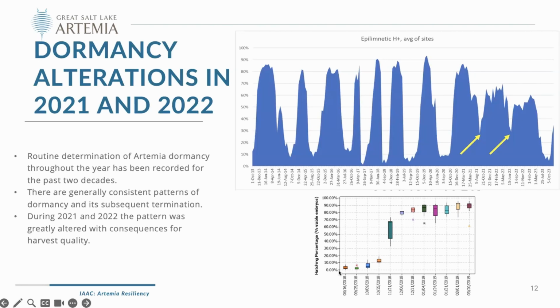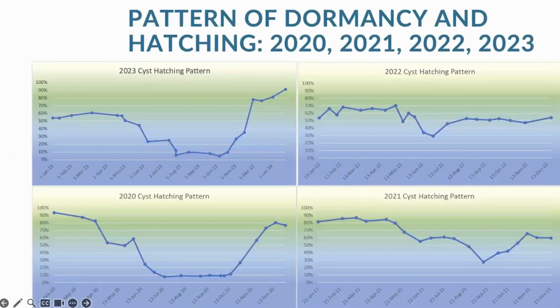The graph down here is illustrating the same thing, this is 2018 to 2019, showing that sigmoidal relationship that happens. Midsummer, single digits hatching, environmental conditions usher in termination of diapause, and then it reaches the high levels going into the winter. So in this series of graphs, we're looking at 2020 leading into 2021, out of 2021 into 2022, and then from there back into 2023.